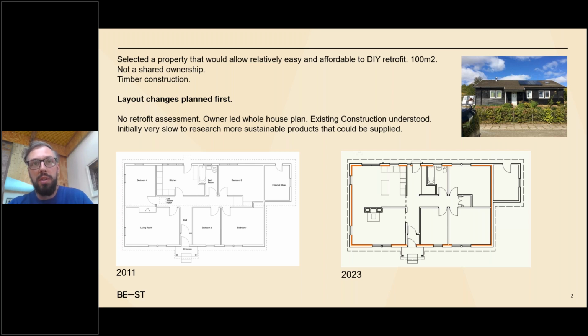It was quite a slow, or is still quite a slow process because of the level of research and trying to find sustainable products. So actually looking at maybe embodied carbon, circular economy principles to the works that we're doing, as well as improving the fabric.